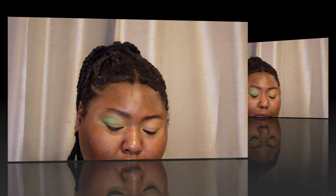This a banger. Okay, side note. I don't know if it's just me, but these colors are not really buildable. And it's becoming very patchy real fast. So when I swipe, it disappears. So I have to do a lot of patting.